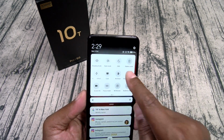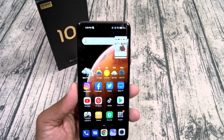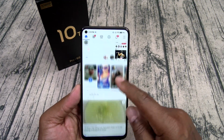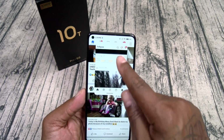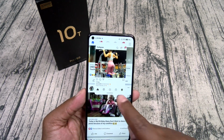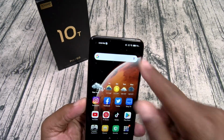Matter of fact, let me show you how floating windows works. Say I'm on Instagram, right? I can swipe up, drop that right into a floating window, and open up Facebook. So now while I'm chilling on Facebook, if I want to take it back to Instagram, I can just tap on that. I can scroll through Instagram and say I wanted to check that out. Somebody working out real quick. I can open this right back up and get some workout motivation. All right, so that's pretty sick.